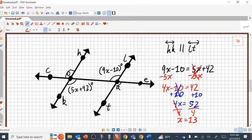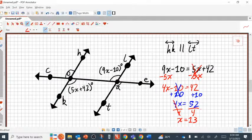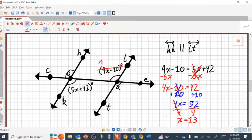To find out what these angles are, you have to put them into these equations. So if we do 9 times 13, I get 117. Why did I do 9 times 13? Because it's 9 times x, and 9 times 13 is 117, and then it's minus 10, which means this angle over here was 107 degrees, which means so is this, which means so is this, which means this one's got to be 73 degrees, because that's 180 minus 107.